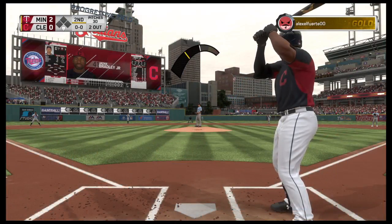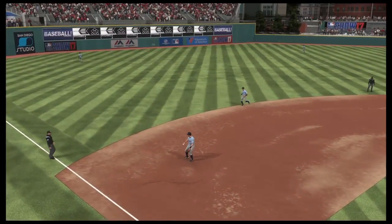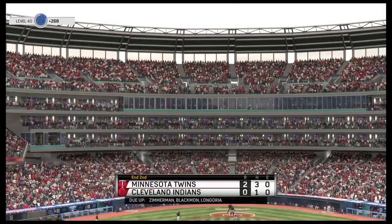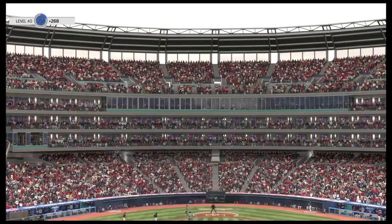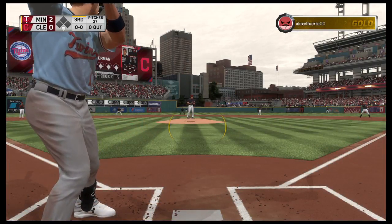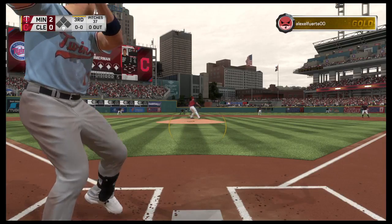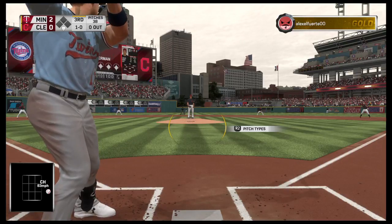Batting 8th, right fielder, Jackie Bradley. Line drive shot to third, and the side is retired. Here's Ryan Zimmerman now. He'll stand in to open things up here in the third. And the third inning begins with a changeup that misses. It's a ball and no strikes.